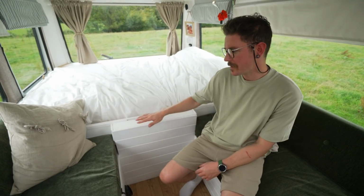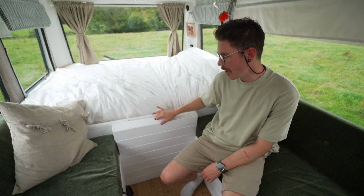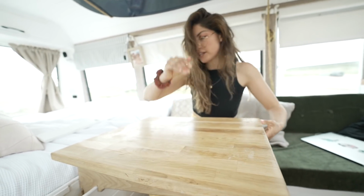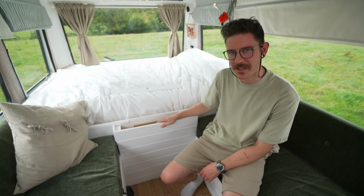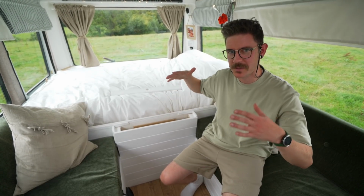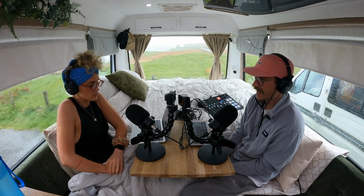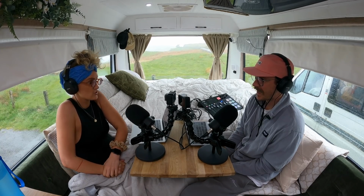The final part of the living room is this table, which is hidden in this box. Our good friend Steve built this. Thanks, Steve, we love it, mate. It comes out of here. It's a bit of a Jenga puzzle, but once it's up, it gives us room to record our podcast. We can both edit on our laptops, we can have dinner, breakfast, whatever you like.